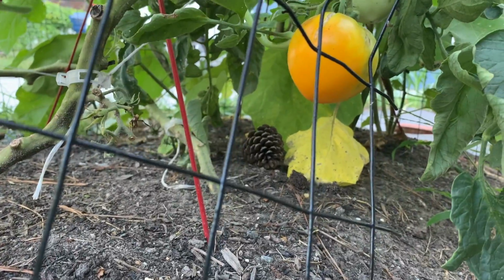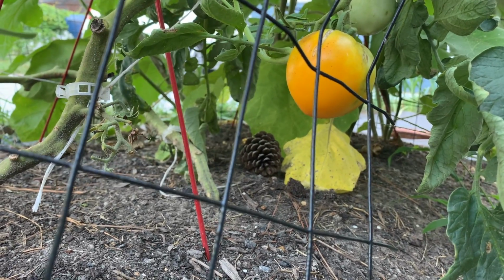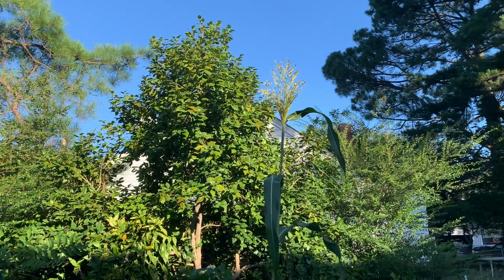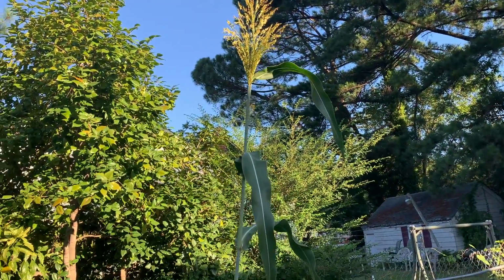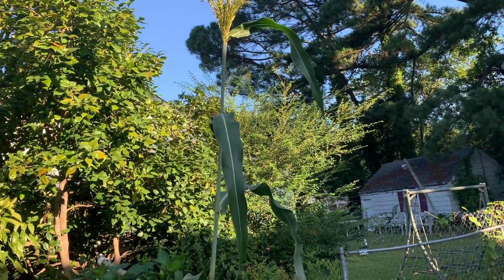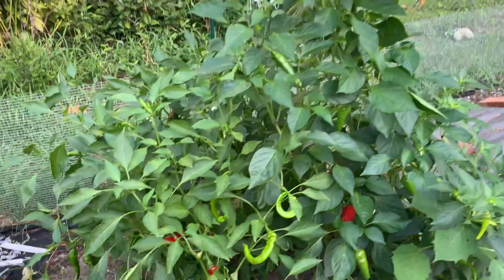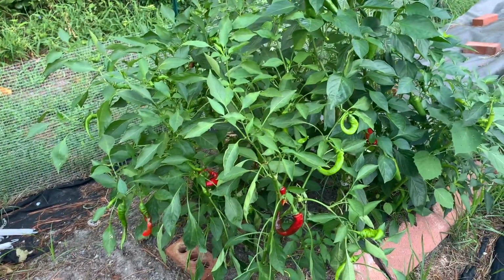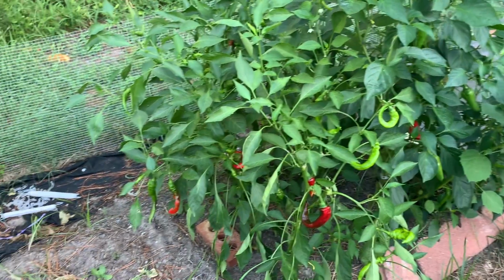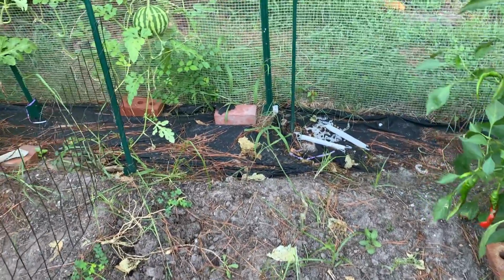Oh, looks like we have a lemon boy tomato. Such a beautiful color. One of my favorite tomatoes for sure. Our corn tuft is starting to get a lot bigger, and our peppers are still doing okay. We definitely have some Jimmy Nardellos. We could probably pick those today or tomorrow. Have a watermelon hanging over there.